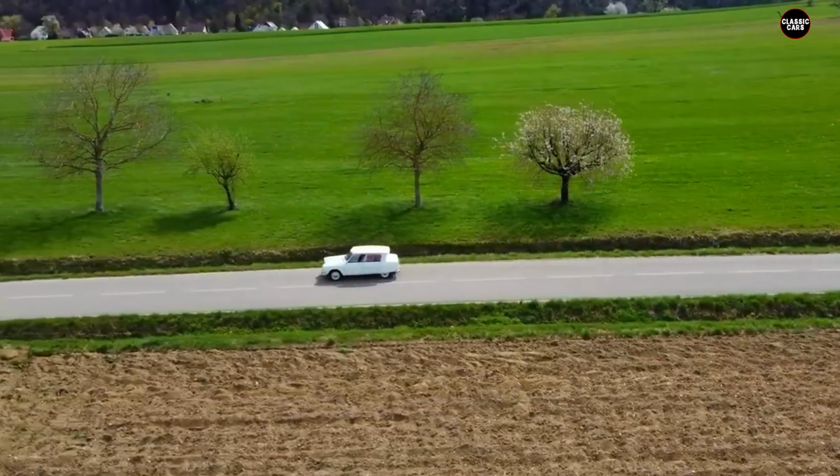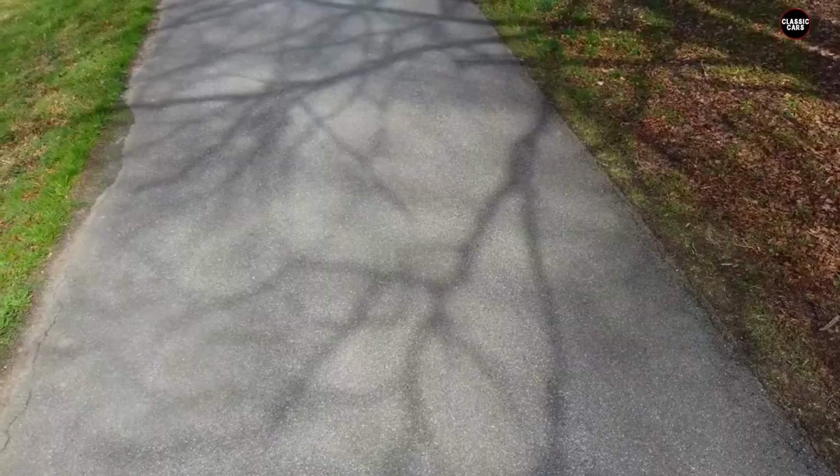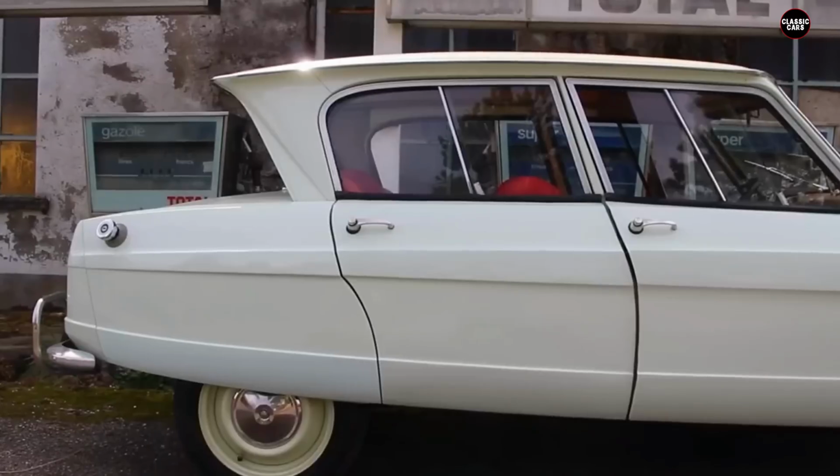Despite its unusual looks, the Ami 6 was a practical, reliable, and undeniably charming vehicle, and that's what made it truly special.